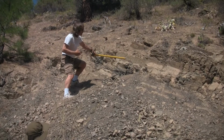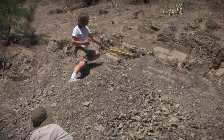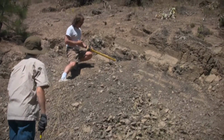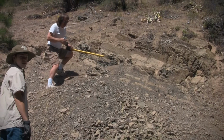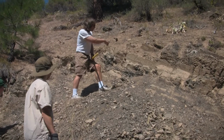So if you look here, what you might see is that this is a kind of layered bed here. And you see this part here is kind of brown, and then this part gets kind of broken up, angular, and it's also darker. This is where the fossils are. The dark color comes from the carbon in the fossils.